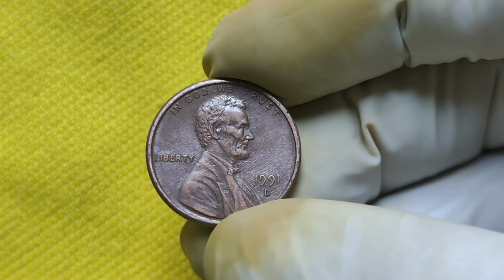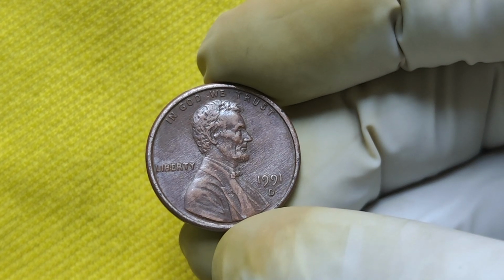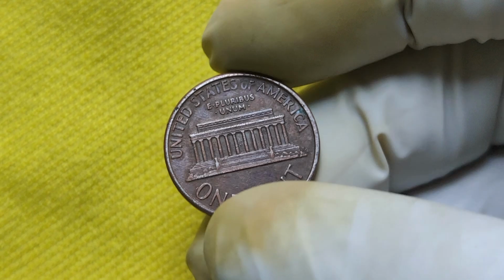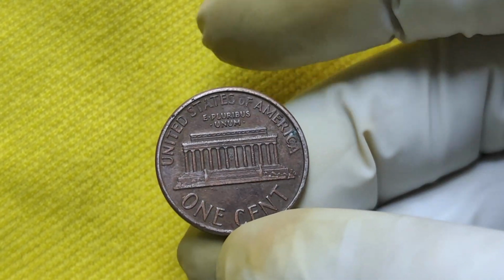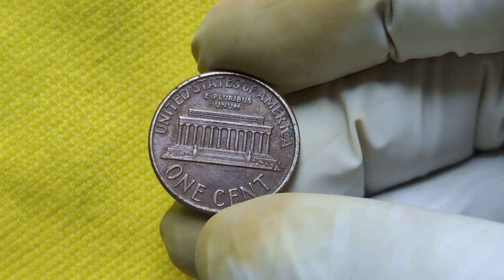This penny is part of the long-running Lincoln Cent series, which began in 1909 to celebrate the 100th anniversary of Abraham Lincoln's birth. The design by Victor David Brenner has stood the test of time, with Lincoln's profile on the obverse and the Lincoln Memorial on the reverse.